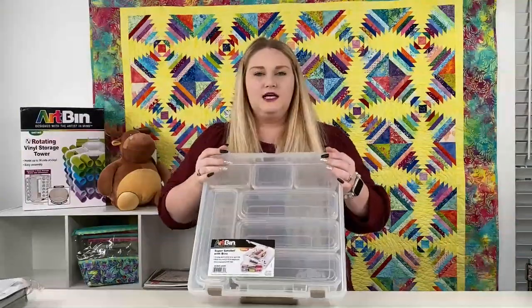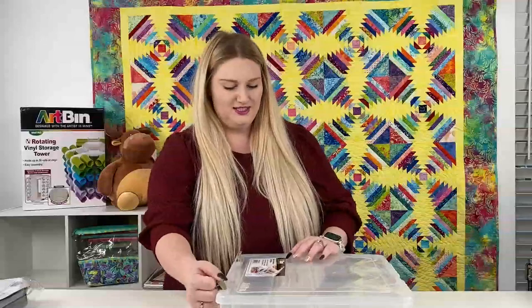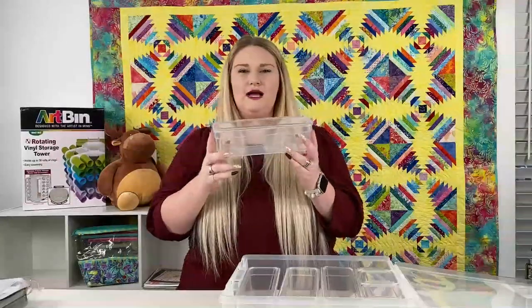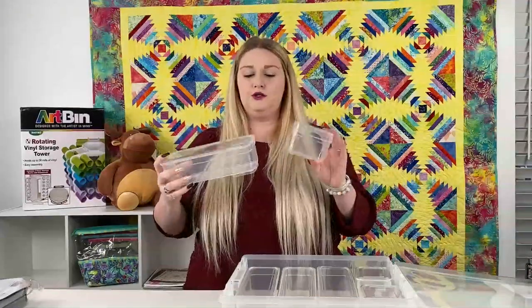So you guys already know about the Super Satchel, but it got changed up a little bit. It now comes with 7 bins and the lids are included this time. So you have the nice long rectangular one as well as the smaller. You get 4 of the large and 3 of the smaller size.